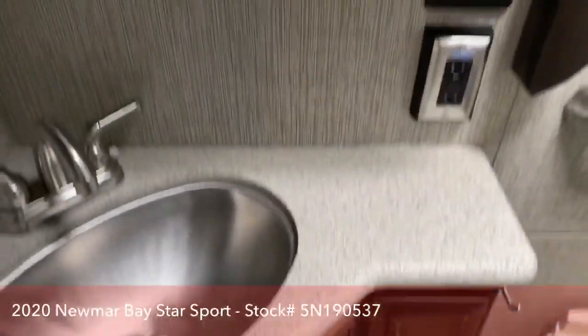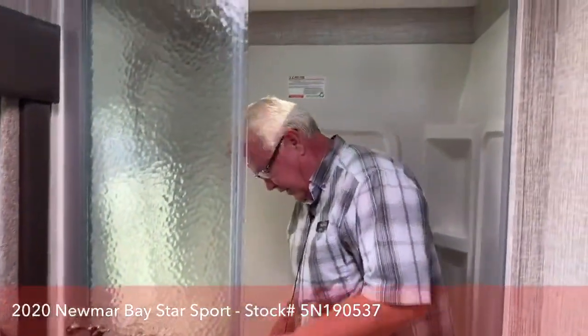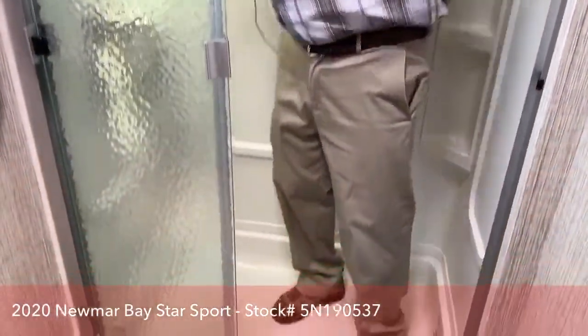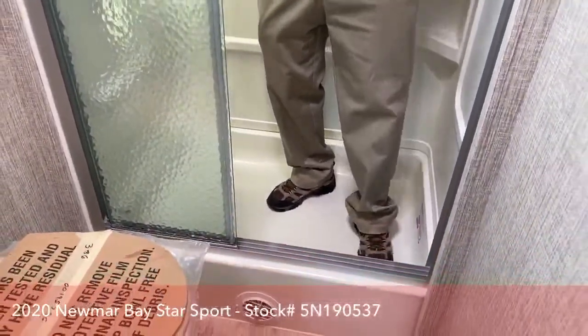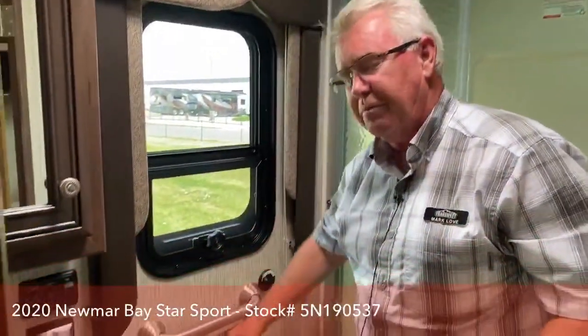First of all, the shower, I like this kind of tub, and if you have small kids, it's very convenient because you can give them a bath. But you can see how much room I've got, plenty of space to get in here and comfortably take a shower.